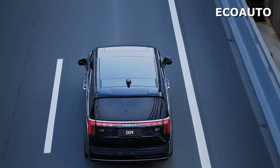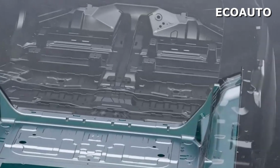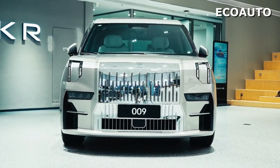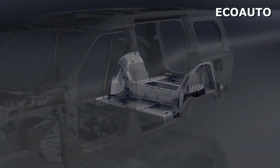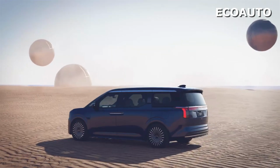Exterior. The exterior design of Zeekr 009 is quite impressive and has a modern look. Here is some information about the exterior design of the Zeekr 009. Futuristic lines. Sharp and flowing lines draw attention in the exterior design of Zeekr 009. These lines are designed to increase aerodynamic performance and offer a modern aesthetic.